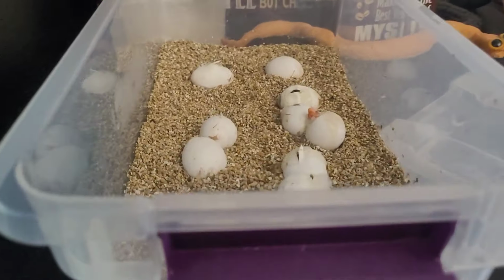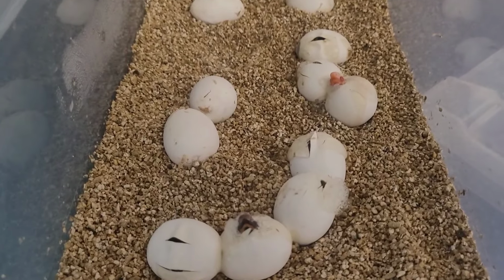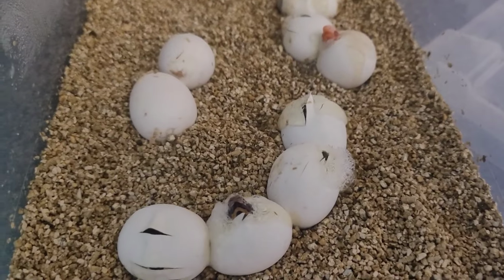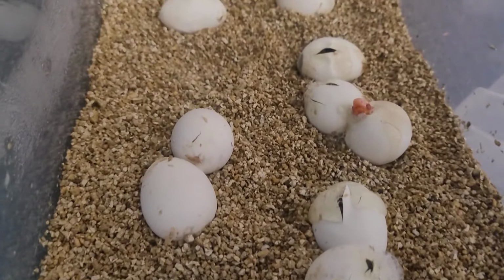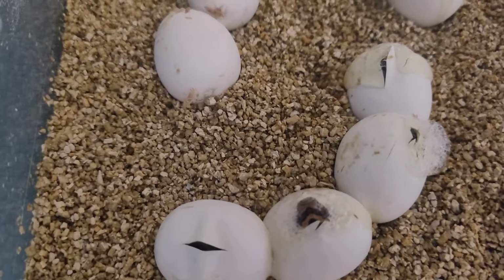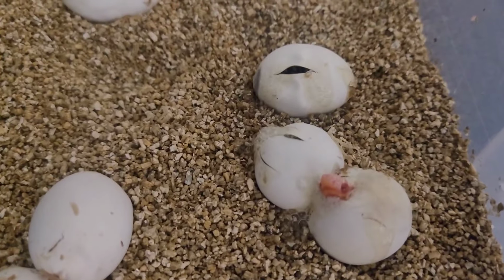Alright guys, we're taking a look at Eleanor and Cactus's clutch. Eleanor's a buckskin Okatee with no hets. That's what South Mountain Reptiles labeled her as. And you can see we got a bunch of pips. Some eggs haven't pipped out yet. But a surprise, look right there.